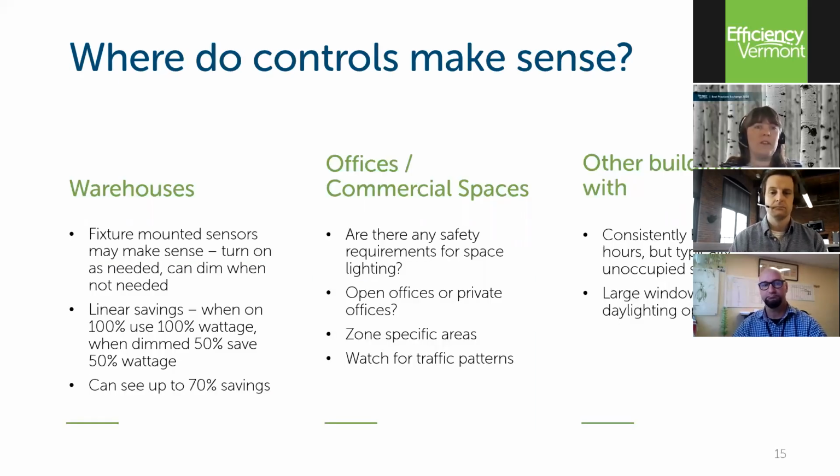Some of the areas that we see are definitely warehouses, where fixture-mounted sensors can turn on and off as they need. You can have the light output set to lower light levels so the aisles are never actually dark. You can see up to 70% savings in these spaces. With offices or commercial rental spaces, you can go in and change these. If you get tenants that switch out every 2 to 3 years, you can very easily go back in and switch around what the light levels are or different traffic patterns. And of course, anything with really high run hours, but unoccupied spaces, definitely makes sense to put some type of control in. If it's a space that has large windows with lots of daylight coming in, controls are fantastic. Why have the lights on when you have great sunlight coming in?